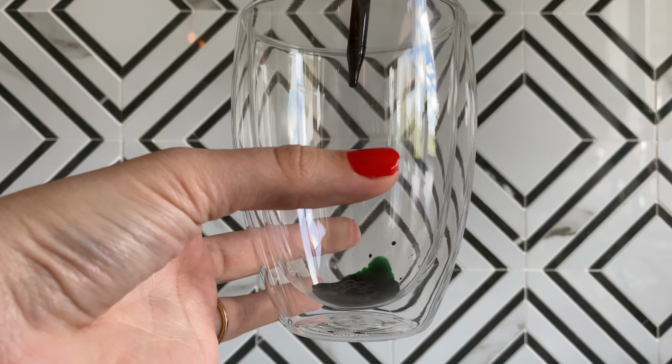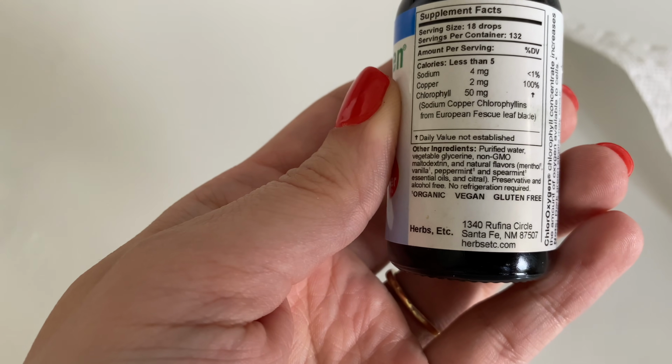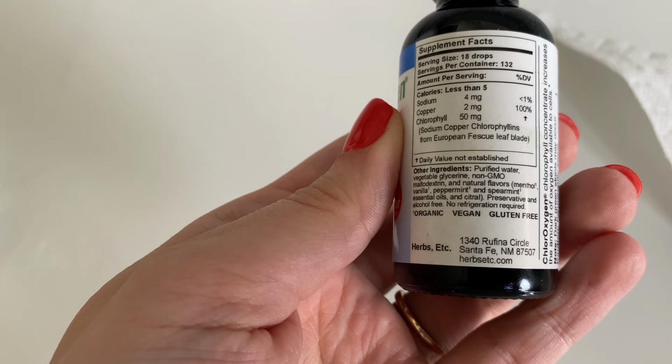But what chlorophyll is, and the way that it works, is essentially the way that it would help a plant out. Chlorophyll is the component that plays a huge role in making plants green and healthy. And we can get chlorophyll from leafy greens, eating a ton of spinach, lots of green smoothies, or you can take a supplement called chlorophyllin. And chlorophyll supplements are actually chlorophyllin mixed with copper instead of magnesium.